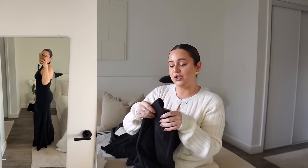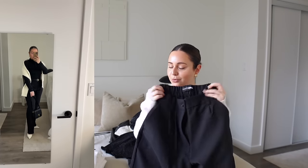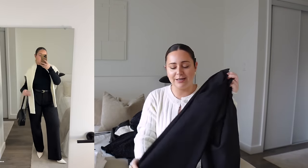Okay, then we have these two trousers. This is the exact same trouser, except I got it in the cream and I got it in the black. And one thing I love is the back has your stretchy waist. These are so comfortable, you guys. If you're looking for a really good, affordable, everyday trouser, you're gonna wanna go for this one. But of course, y'all already know, I love my creams.